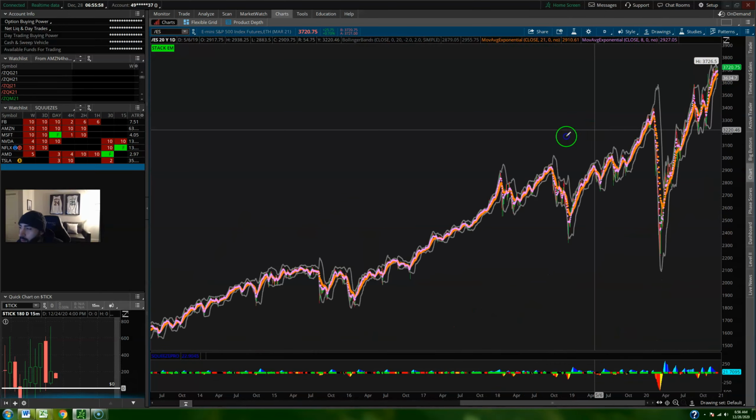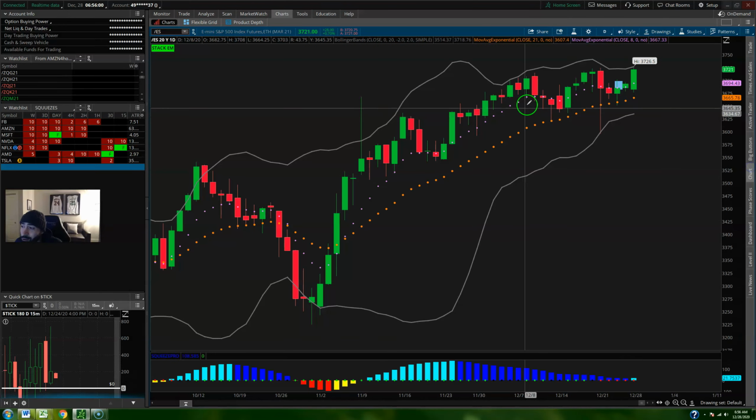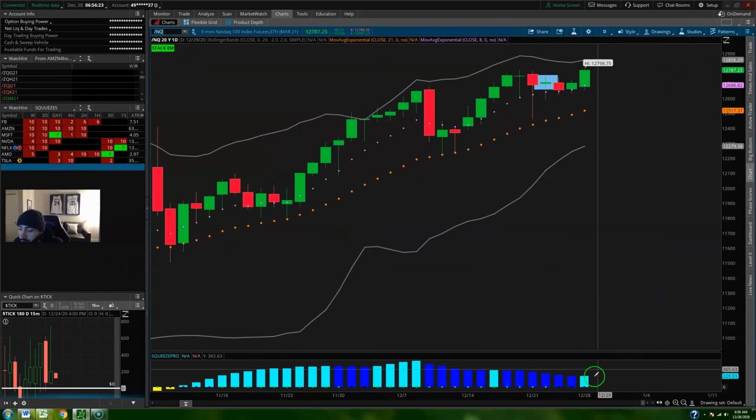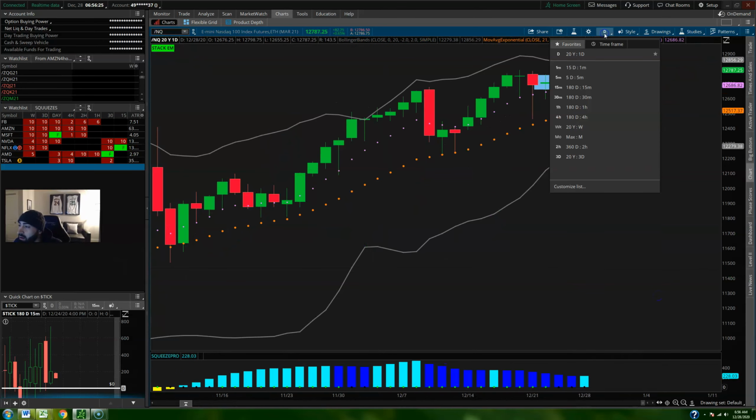We've taken a little bit of, call it a break in the action here on the daily chart. Potentially, this energy from the daily squeeze begins to get released, and we see the market make a nice leg to the upside. And the Qs are no different. A very solid daily squeeze. We got our stacked moving averages. Again, just like the SPY, a little bit of bullish momentum hitting the histogram this morning.